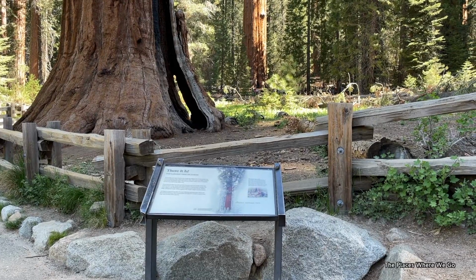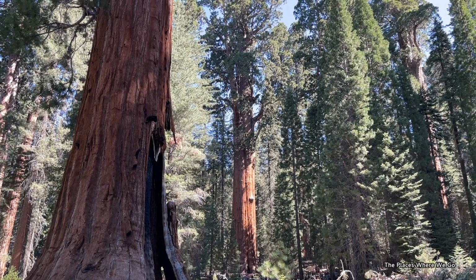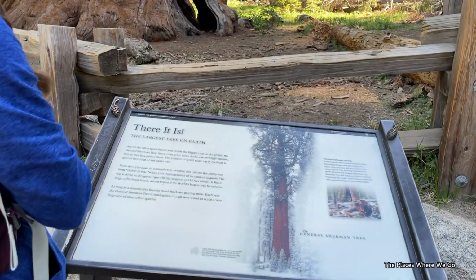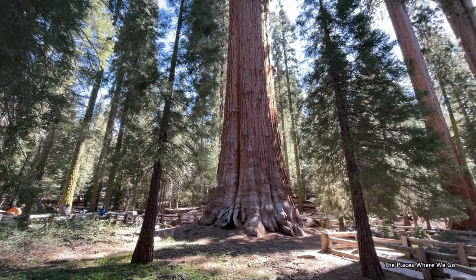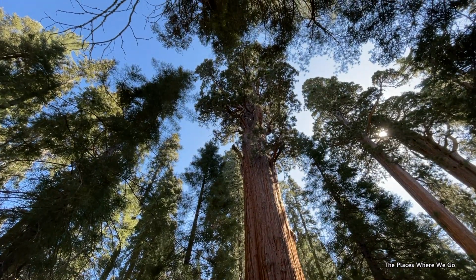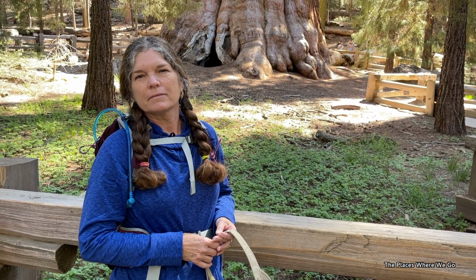Straight in front of us is the largest tree on Earth. Not by height, not by width, but by sheer volume. General Sherman, absolutely massive. The top of it is dead, so its upward growth has stopped at 275 feet, and it has a huge cylindrical trunk, which makes it the world's largest tree by volume. This tree is absolutely huge, and I imagine it would probably take 40, 50 people to make a circle around it.